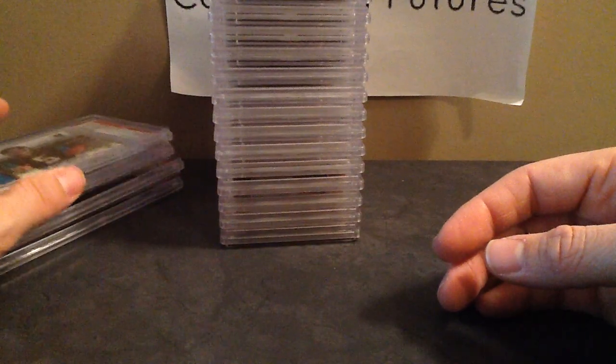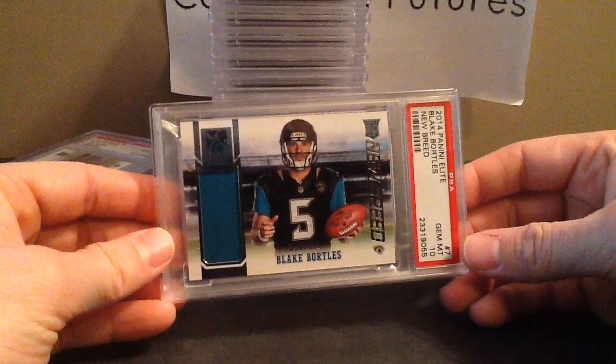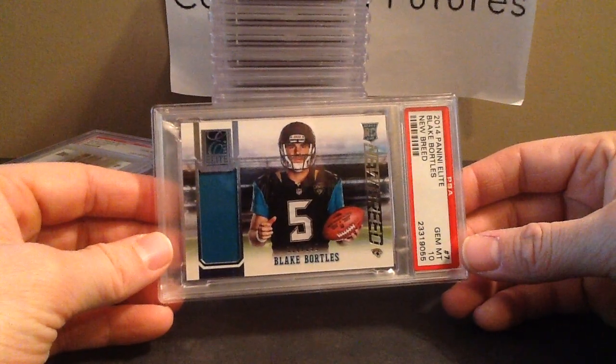It's just nice to pull your own cards and then get them prepped and send them in and then get a 10 back. It just kind of shows, in a sense, that you took care of your cards, even though it's hard to not take care of your cards if you just take the proper steps.